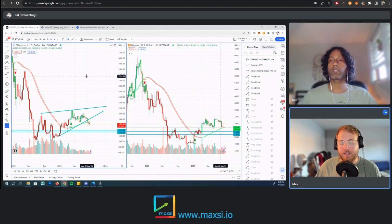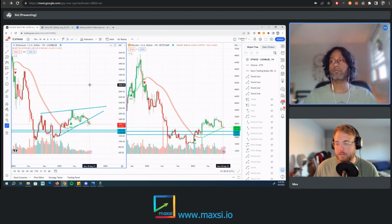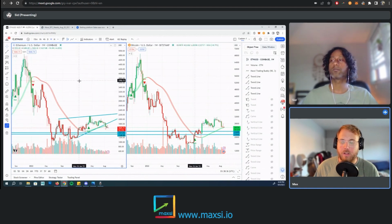And on Ethereum, we're looking at around 1.4K as support. It'll be interesting to see when we'll hit those prices. It's a little ways down too. We're at 1600, trying to fall all the way to 1400.